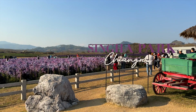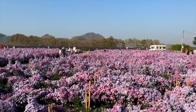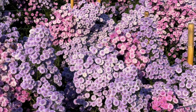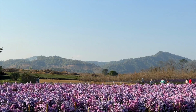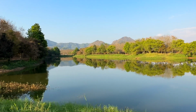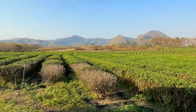Like one was this field of purple flowers. Again, I don't know much about flowers. I don't know what things are called. So if you do know what these things are called, put it in the comments for everybody else, because I have no idea. All I know is they were purple and they were pretty. The place looked like a scene you could do a movie from. There were a lot of tourists out there taking photos, taking selfies. They had little places where you could try tea, you could try coffee. All kinds of stuff out there. But I mean, it's just picturesque everywhere you look.